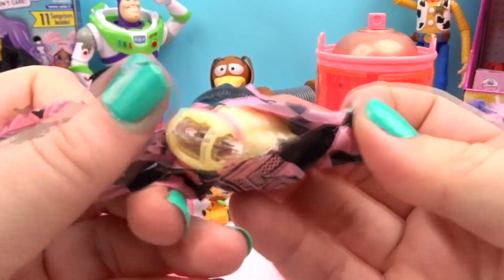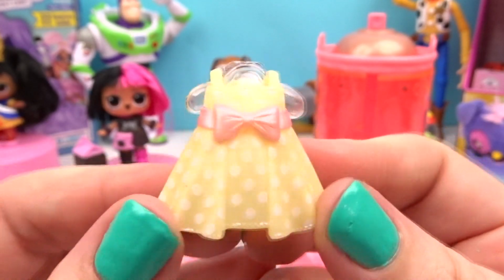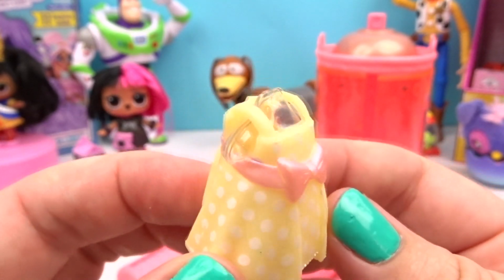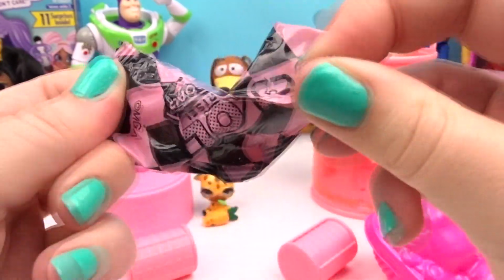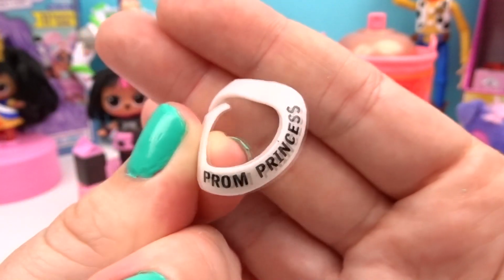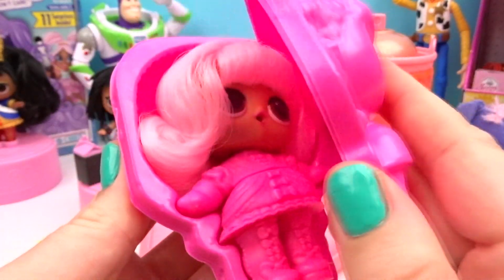Ooh, what could be in here? Whoa! It's the most beautiful, cutest dress ever! Look at those polka dots and the pink bow. It's so adorable. Next one. Ooh, we got a little sash and it says Prom Princess. Who could our dolly be?